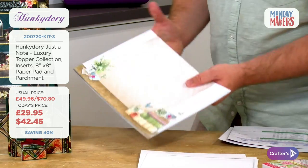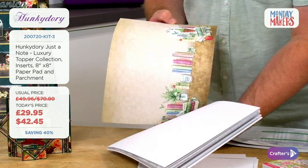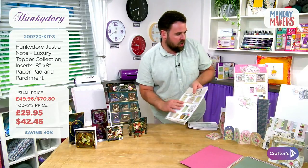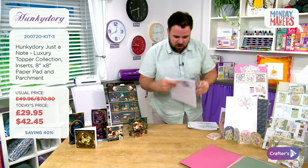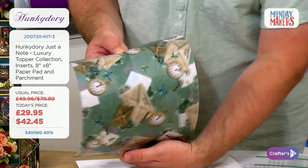And then you've got 8 sheets of your printed papers and 8 sheets of your printed and accent foiled papers in there as well. Really, really lovely, that topper collection. That is not all you're getting, though. It's really just the tip of the iceberg when it comes to this smaller collection, because you've got those lovely printed parchments or vellums in here too. Getting quite a few of these. You're getting 12 of these in here.